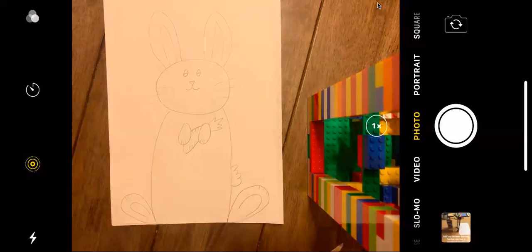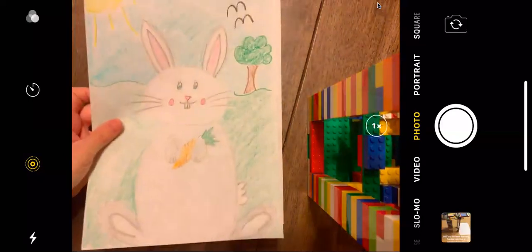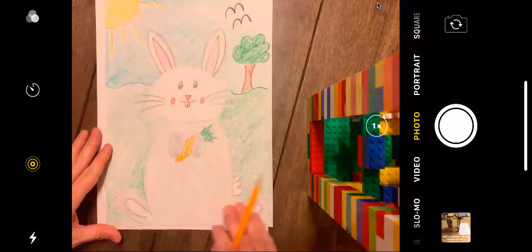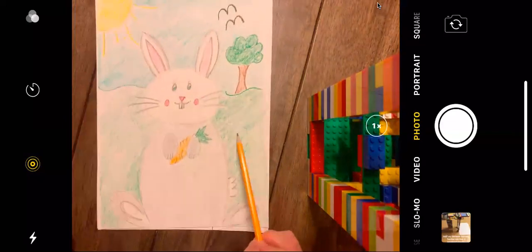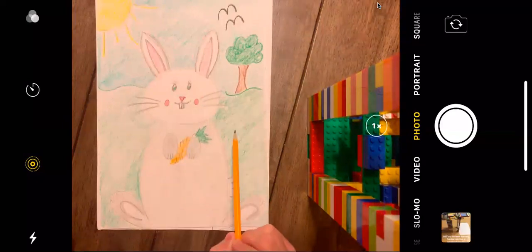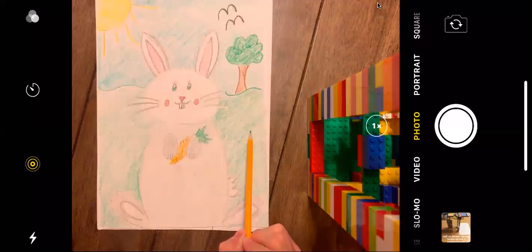And I will show you the end result of mine that I did earlier today. I did add a background and I colored it. So you could pretend like back here is a garden. You could draw some pictures of some vegetables that were in the story. You could even use another piece of paper and write a story about your picture.